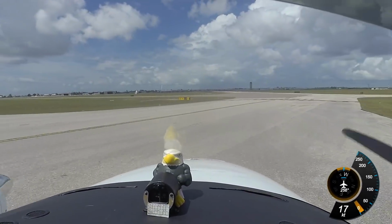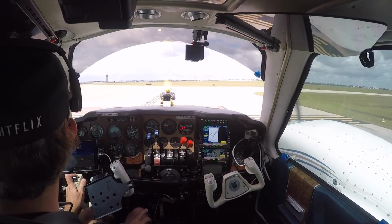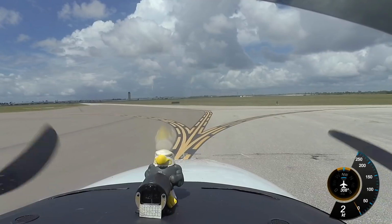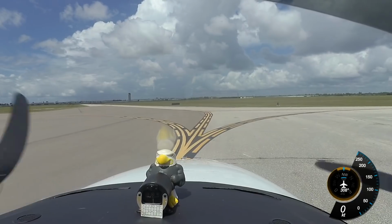Put this on map page. I'm going to go to ground. Baron 3175 Whiskey, cleared 22 at Charlie for the T-hangars. November 3175 Whiskey, Punta Gorda ground, taxi to the ramp via Charlie, Delta, Foxtrot, cross 15. Charlie, Delta, Foxtrot, cross 15 for 75 Whiskey.